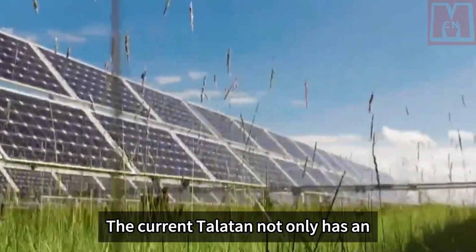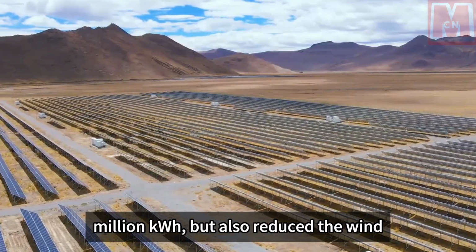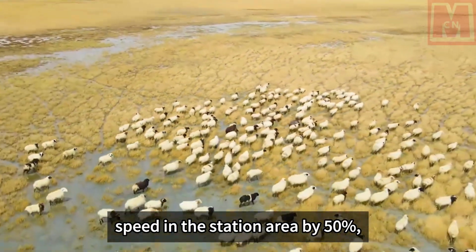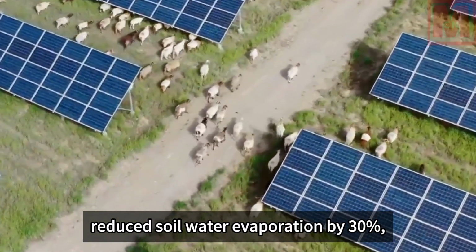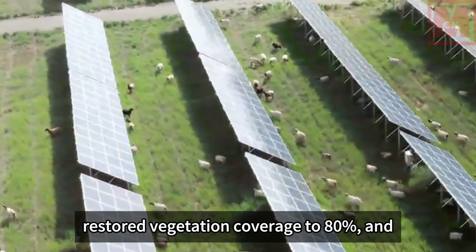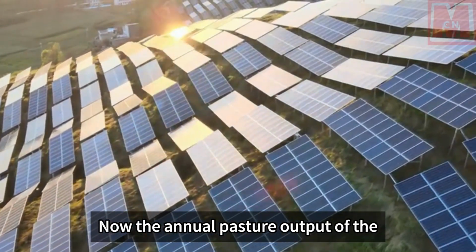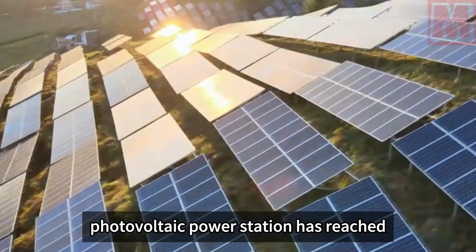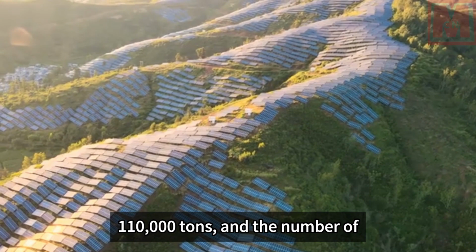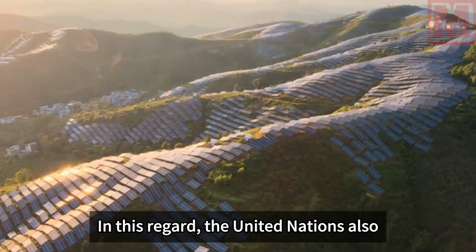The current Talaton not only has an average annual power generation of 80 million kilowatt-hours, but also reduced the wind speed in the station area by 50%, reduced soil water evaporation by 30%, restored vegetation coverage to 80%, and curbed land desertification. Now the annual pasture output of the photovoltaic power station has reached 110,000 tons, and the number of photovoltaic sheep in stock has reached more than 20,000.